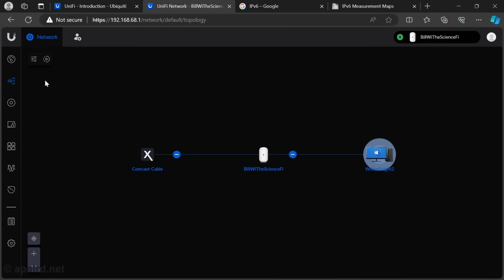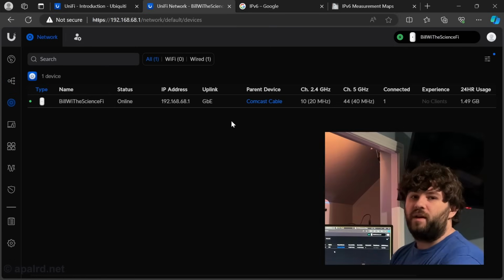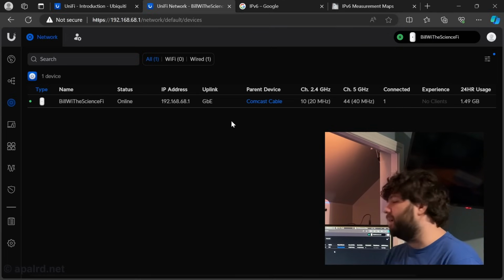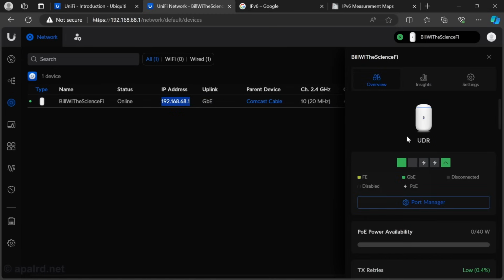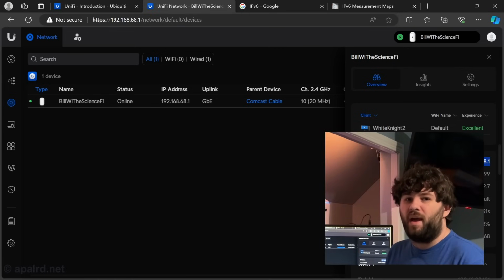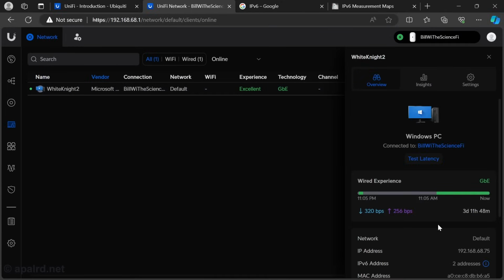So continuing down on our stuff here, we have our UniFi devices. So this device is an access point, so it counts as a UniFi device that's managed by the console. I don't have any other UniFi devices to test, so I can't say what their experience would be like, but yeah, we got legacy address, gig uplink, and in here, same stuff. We've got legacy address, no modern address, just legacy. And if you're trying to manage a network that does not have v4, this is just not going to work.